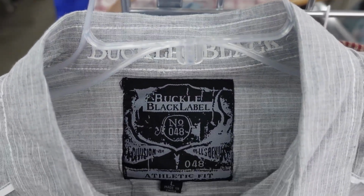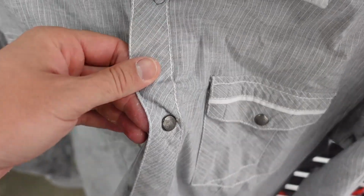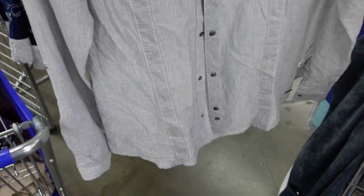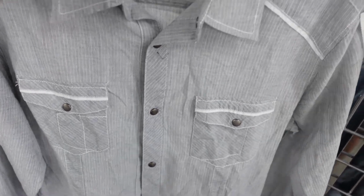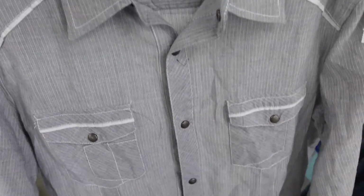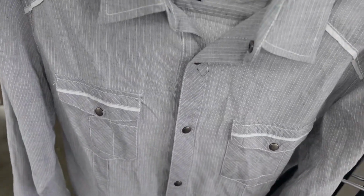Kind of a slow selling brand, but I only want $5. Nice pearl snap. It's in like perfect condition. Size large, decent size. Just because it's imperfect, if it was at all worn or anything, I wouldn't pick it up. But because it's pretty crisp, I'm gonna pick it up. Probably list it for like 22 plus $6 shipping.